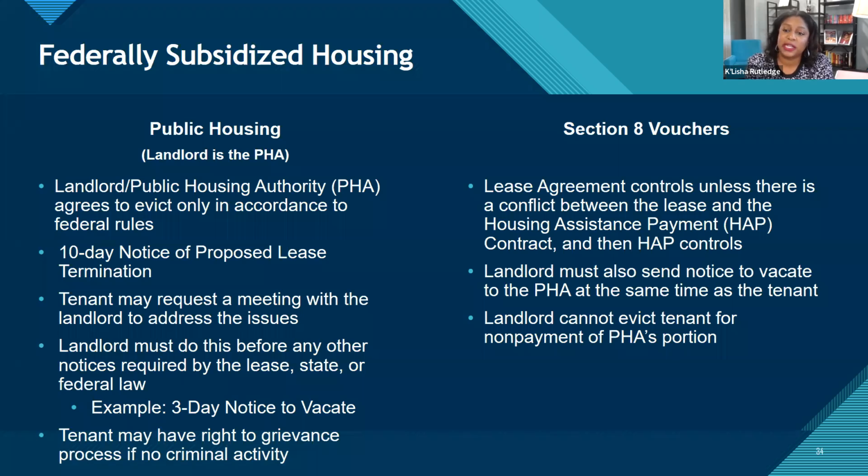Landlords have to send a notice to vacate to the public housing authority at the same time that they send the notice to vacate to the tenant. They have to keep the public housing authority updated. And a landlord cannot evict a tenant for non-payment of the public housing authority's portion.